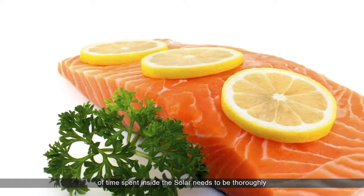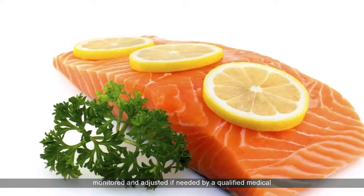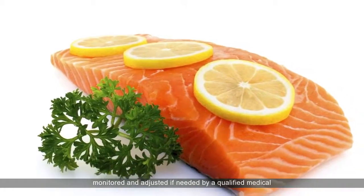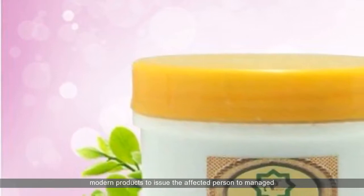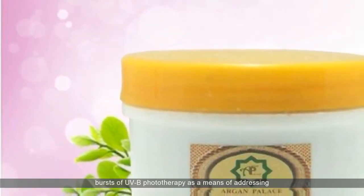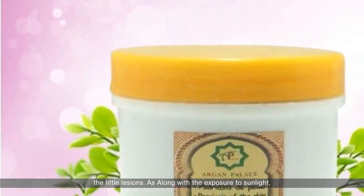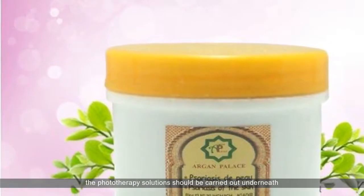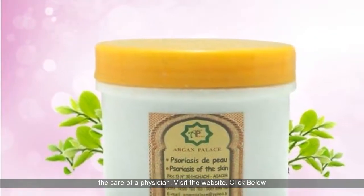sunlight. The amount of time spent in the sun needs to be carefully monitored and adjusted if needed by a qualified doctor. There is also the possibility of using modern devices to subject the patient to controlled bursts of UVB phototherapy as a means of addressing the small lesions. As with the exposure to sunlight, the phototherapy treatments should be carried out under the care of a physician.